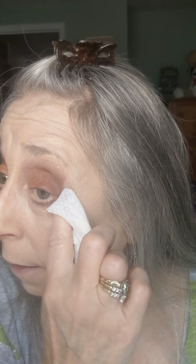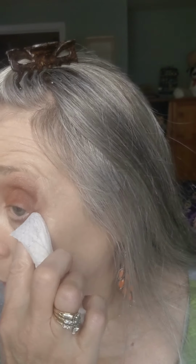When you're blending, it's really difficult to not go outside that area, unless you want to keep it just on your eyelid and no place else. Then you would start here and move over. But I like to go higher, so I always end up having to do some cleanup. Okay, we'll go back and fix that after.